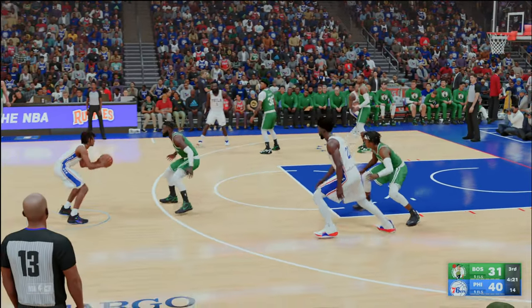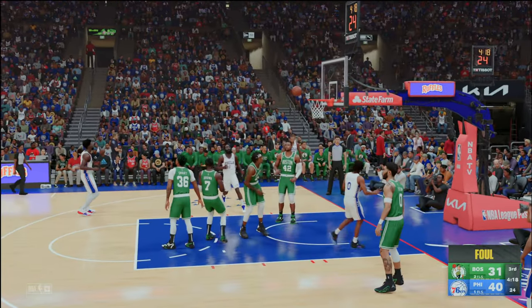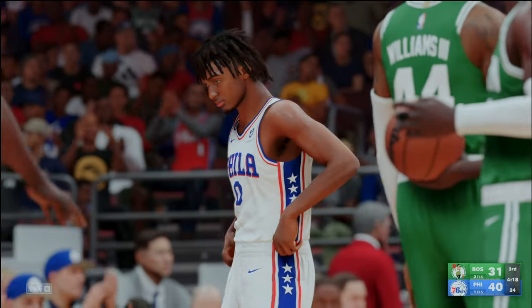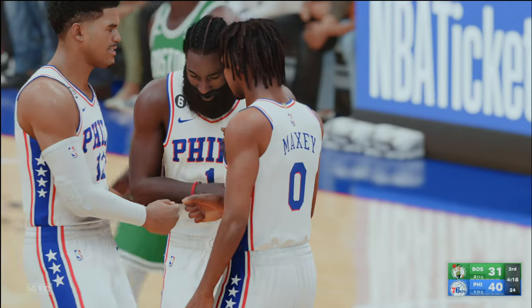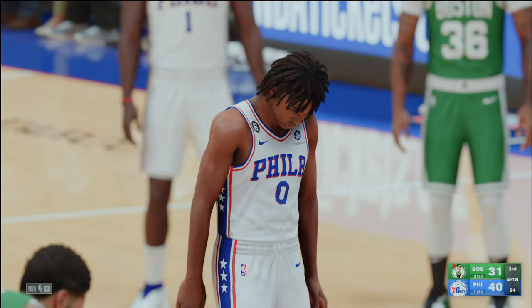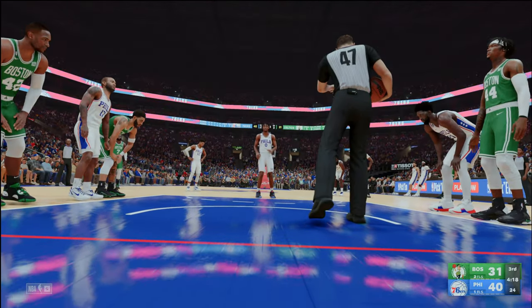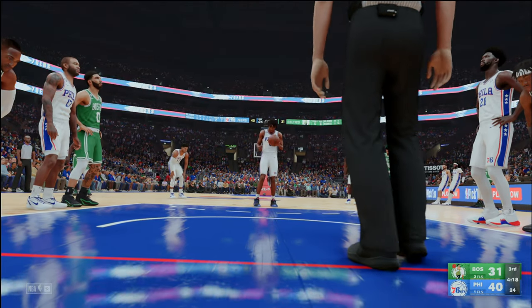Pass to Maxey. Embiid with a screen on Brown. And contact on the shot, so he'll be shooting free throws here. It's on Robert Williams. There aren't many players with a quicker first step than Tyrese Maxey. And I love the way he uses it to his advantage, Greg. I mean, he's got an athletic advantage over most of the guys that are defending him, and he'll exploit it every chance he gets. But that quick first step and fearlessness, lethal combination.